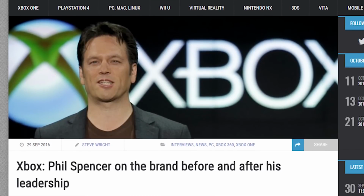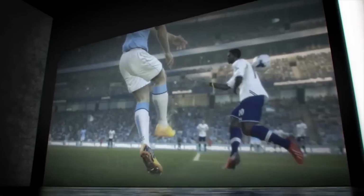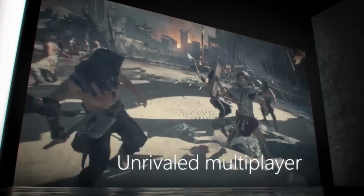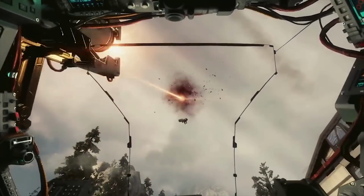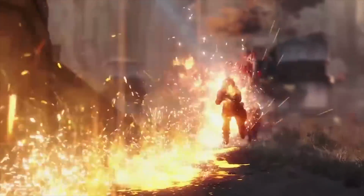Once Phil Spencer took the reins of the Xbox division, he decided to trim the fat and focus on specifically delivering the most effective machine for gamers that they could make the Xbox One. In the end, that was probably for the best. Though in the end, it also seems like the Xbox One will be a console with far more limited appeal than Microsoft originally intended it to be.